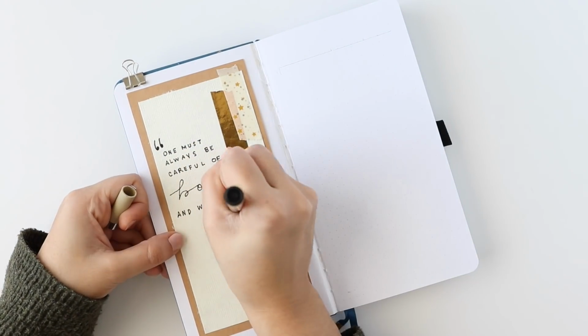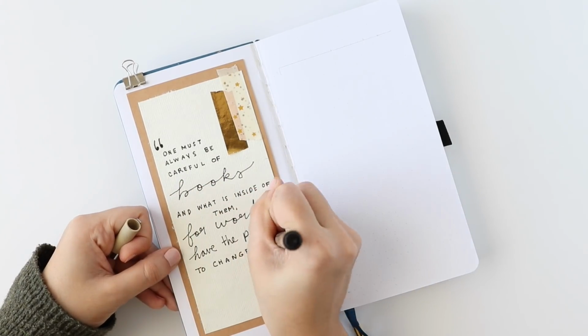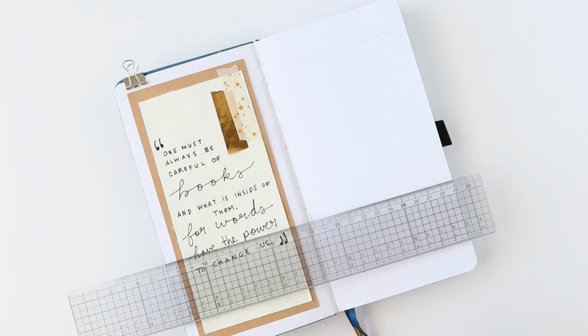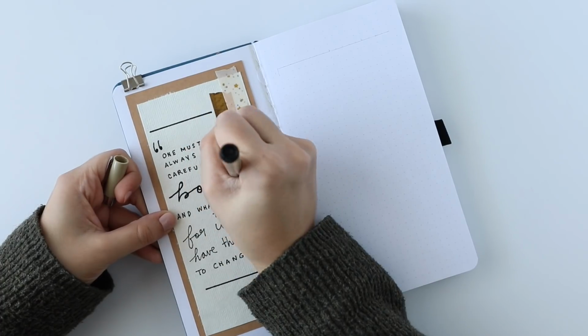When writing in big quotes, I think it's really fun to play around with changing fonts, and a simple combo that I love to use often is capital letters and cursive, and I think the added washi tapes I pasted in also really helped bring this spread together.